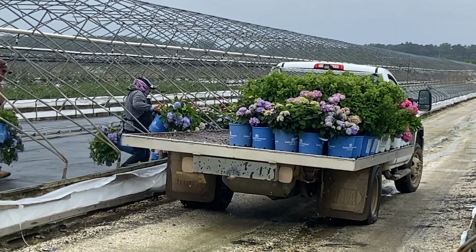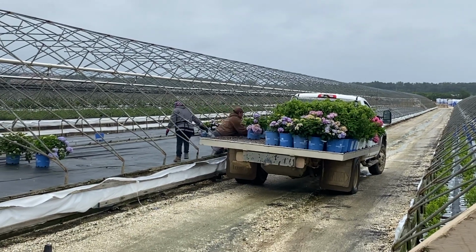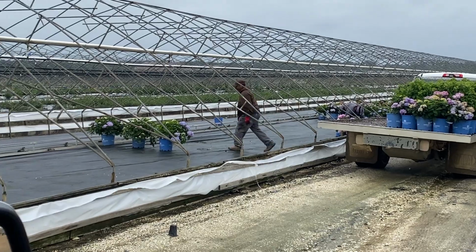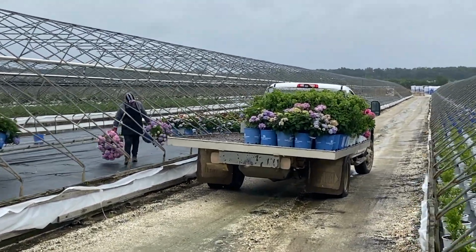Look at that truck. So this house was one of 6 full houses of hydrangea, and that's about all we have left. So these are getting moved. They'll get moved to some outdoor set down space, because by the time fall comes around, they'll be somewhere else.